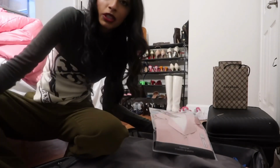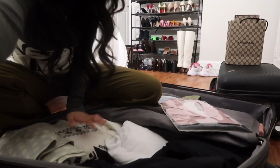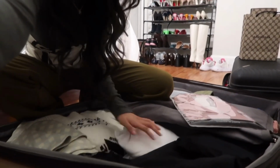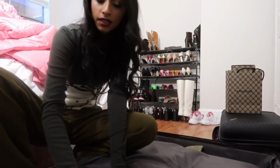Okay, so let me explain to you what I've done so far. This side of the bag, I have put the stuff that I haven't planned, more of the basics, essentials, and you can see whites are here, blacks are here, and then I put some t-shirts and leggings here for workout, because I do work out mostly every day. I'm gonna put the sleepwear just on top of the workout stuff.